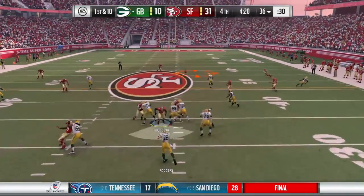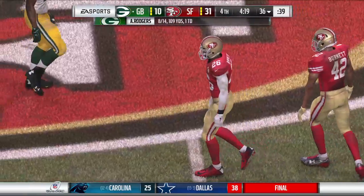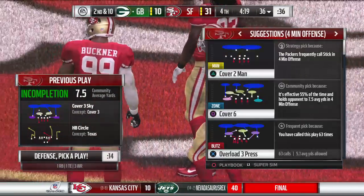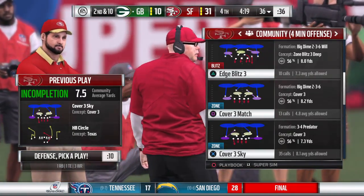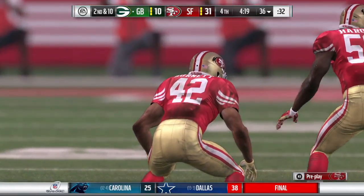On 1st and 10, here's Rodgers. And it pops free. The collision there jarred the ball loose and brings up 2nd down. And he still doesn't have a catch. We're into the 2nd half. I think it's a little bit of a surprise to me, but that was one he should have caught. Absolutely. That was his best opportunity right there. He dropped it.